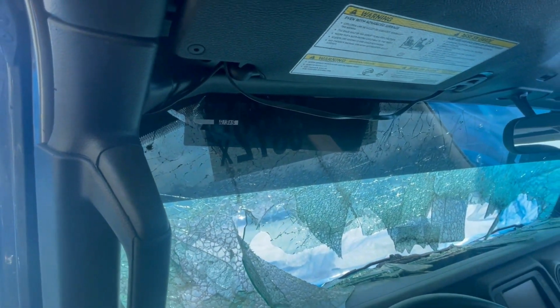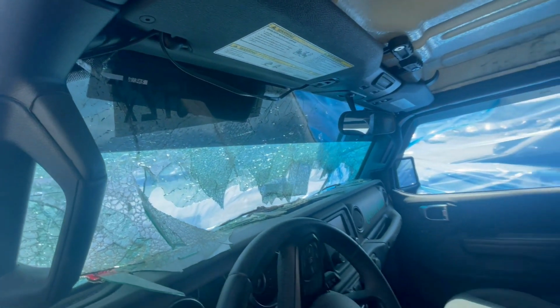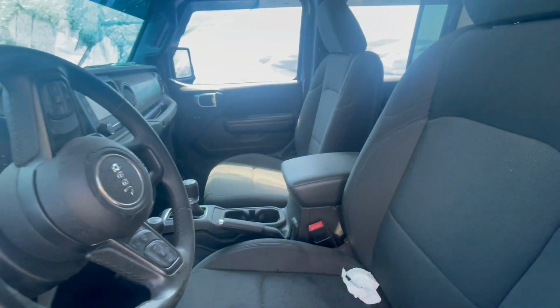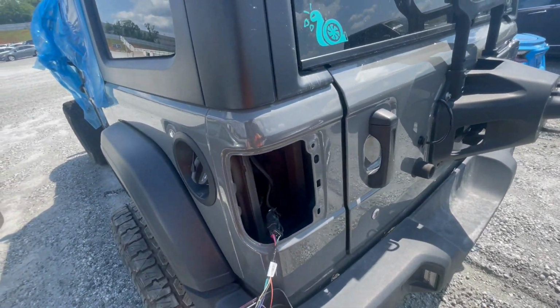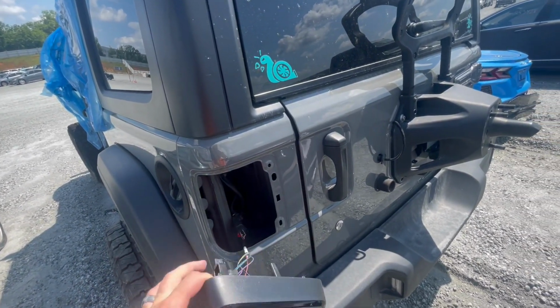So we thought, you know, at least 18. So it's been a couple months, 21,000, that's pretty close to the ballpark that we thought. And obviously it could be a little bit more than that, you're still assuming, but not bad at all, still fairly low. For some reason the taillights have been messed with. Don't know why, I mean, it's still there.